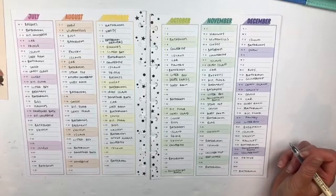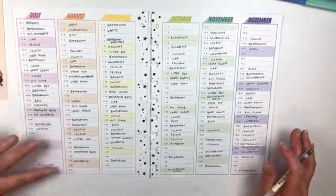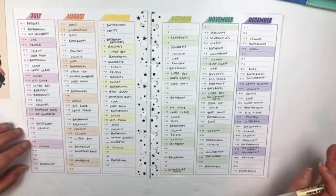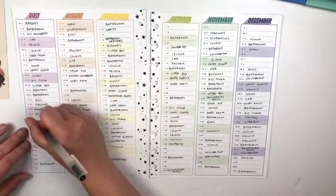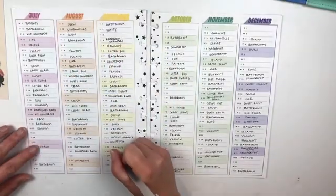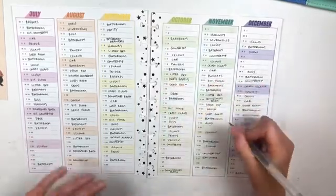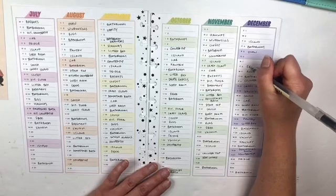All right, so I'm seeing that I have a couple spaces left, especially at the end of July here. I wonder what is going on. So I did give myself a couple of free days, which I'm going to do. I'm going to write free. Let's give one free day a month. Because it's always good to look forward to a free day.